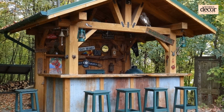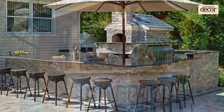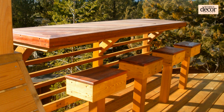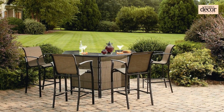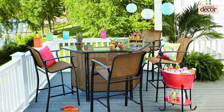And to complete your inspiration, here are the top 10 best outdoor patio bar decor ideas. 1. Rustic charm, reclaimed wood, natural stone, and earthy tones evoke a sense of warmth and nature. 2. Modern minimalism, clean lines, sleek finishes, and monochrome palettes create a sophisticated ambience. 3. Tropical paradise, lush greenery, tiki torches, and vibrant colors transport you to a beachside retreat.